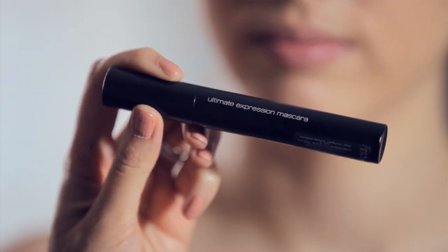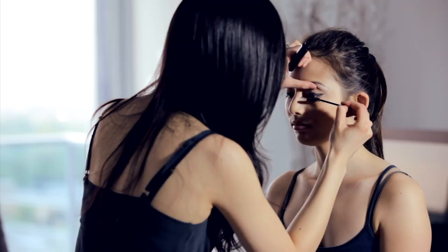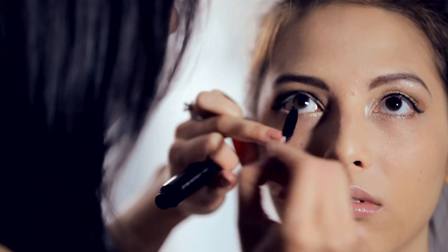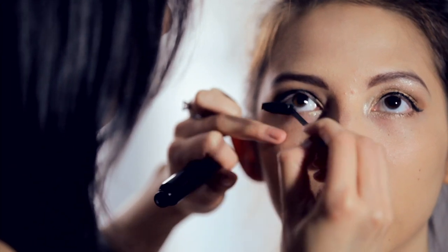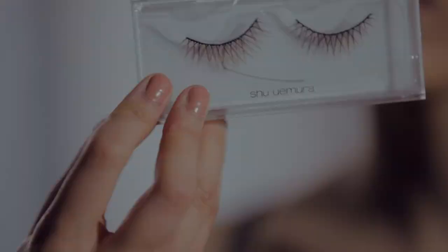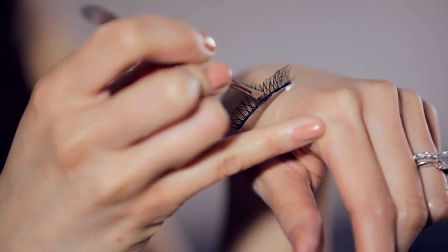Shu Uemura Ultimate Expression Mascara onto her lashes. On the left side of Steph's eye, we're going to use the Shu Uemura False Lashes in Luxe Brown.